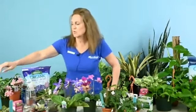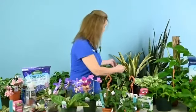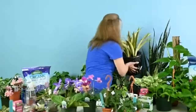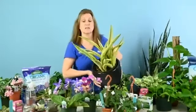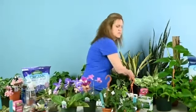Placement in the home, I think we went over that. A room with a window would be great. If it's a darker one, and it's an office with fluorescent light, they'll do okay. You see them in restaurants, you see them in darker areas. But if you're going to get one like this with all this yellow, these like to have more light. They're not really that cold sensitive. I mean, they are, but not like African violets. So just keep them away from drafts. They'll pretty much go anywhere.